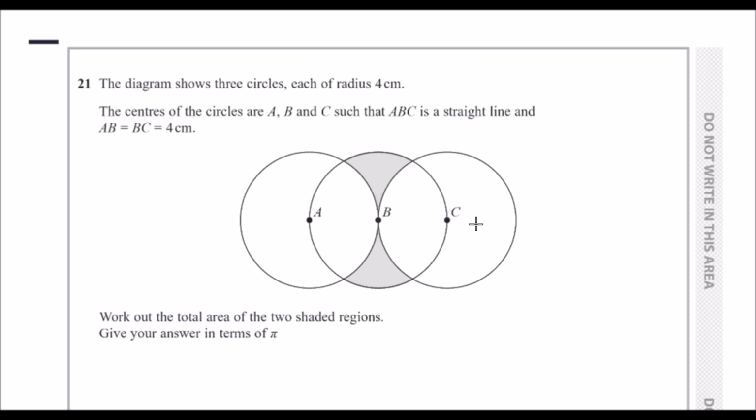So A, B, and C are centers of the circle, and every radius is 4 centimeters. So this length is 4 centimeters. From B to the edge of B is 4 centimeters. From A to the circumference of A is 4 centimeters. 4 centimeters, 4 centimeters, 4 centimeters, and so on. So these are all 4 centimeters.